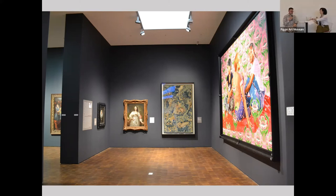I think it's a great way for us first to see our collections in a new light and get a fresh look at works that we might be used to seeing in a certain environment. But here, with this architecture and with your collections, they take a very different meaning. They are perceived in a very different way.